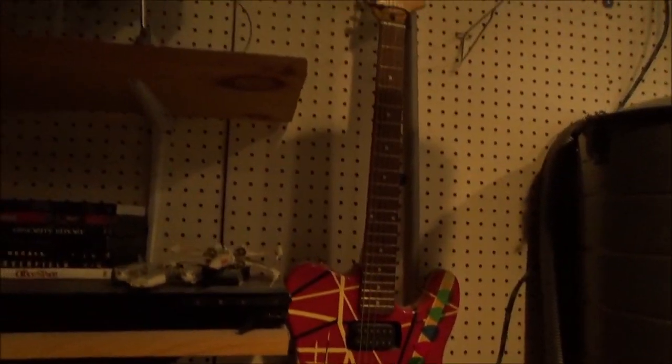There's my entertainment center. Got DVDs, got my guitar. That is a toy Tantive IV that I think my brother got me somewhere, and it's pretty small, but it would look really cool. I think I've seen a couple of these repainted, but I haven't touched it yet. It's been sitting on the shelf for a long time. I'll get to it sooner or later.